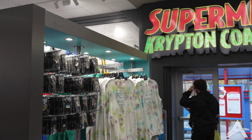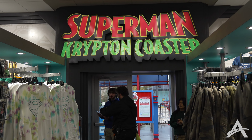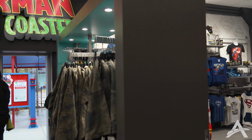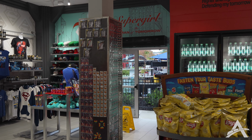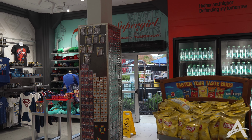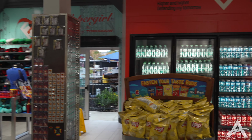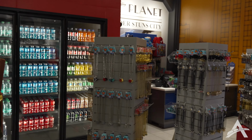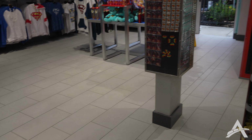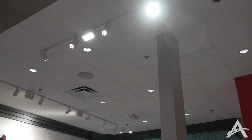So as you get to the center, you can see there's the main entrance to Superman Krypton coaster, which is not liking the cold right now, but you swing around this way and they've actually made a new exit for Supergirl Skyflight. So that actually comes through those doors there. You can pick up a snack and drinks over here. Your checkout is over this way. It's a really nice gift shop. I mean, all the finishes are nice. It's fresh, it's clean. The floor, all the way up to the ceiling, everything looks really nice.